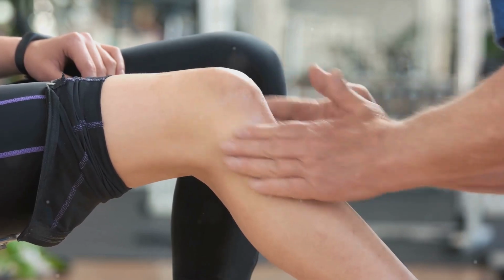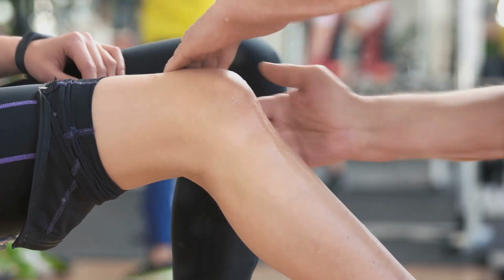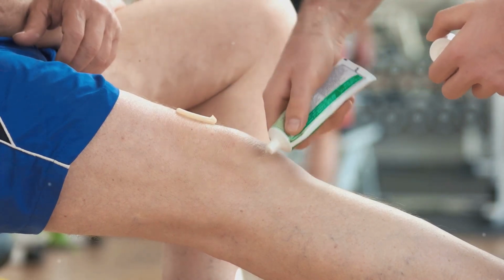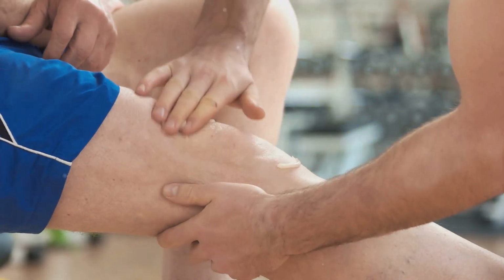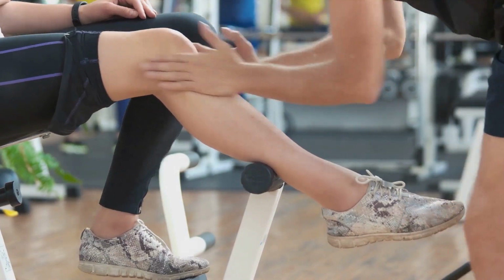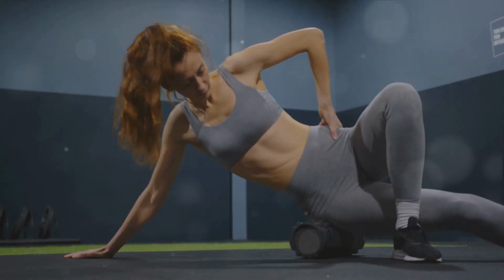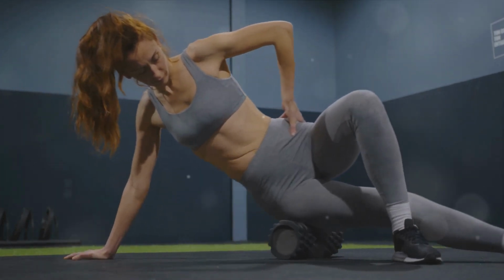Overtraining, on the other hand, can be a real setback. It can lead to a plateau in your progress, or even worse, injuries. When you're constantly pushing your body to its limits without giving it the chance to recuperate, you're essentially running on empty. Not only can this lead to physical exhaustion, but it can also cause mental fatigue, which is just as detrimental to your progress. Think of rest days as your body's way of saying, "Hey, I need a moment to catch up." It's during these days that your body repairs itself, grows stronger, and prepares for the next workout.